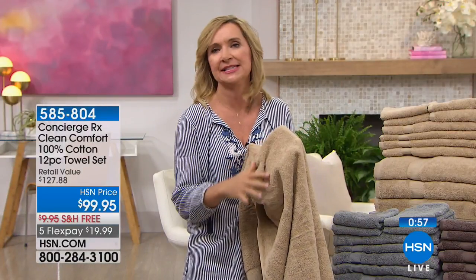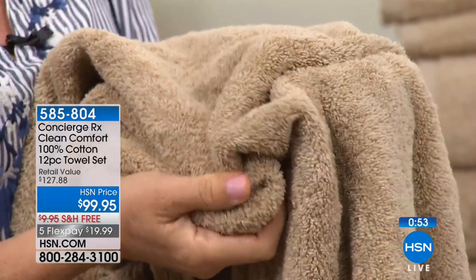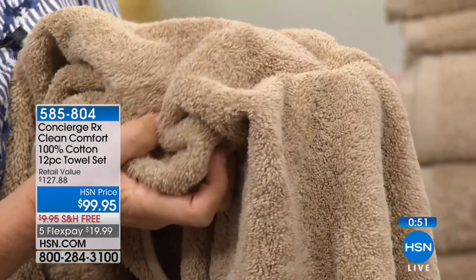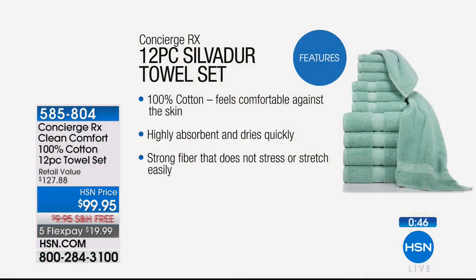You can look at this and see, even though it's never been laundered, it has all of those thirsty 100% cotton loops. Isn't that beautiful? 100% cotton. That too is just a commodity, and it's crazy how difficult it is to find. You can see in a retail world, these would be about $127, $128.